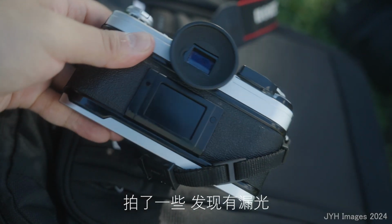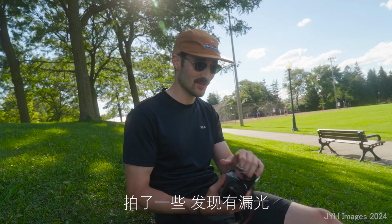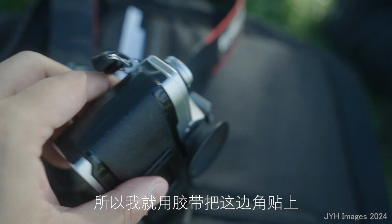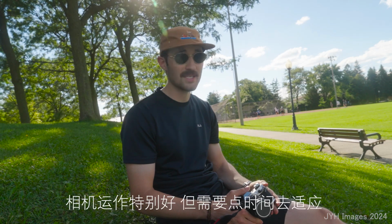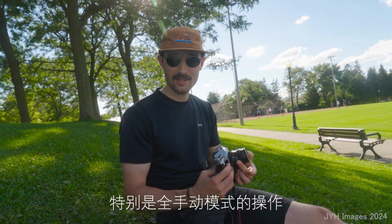I took some photos and found there was some leaking, which basically means there's some light coming in, so I ended up taping the corners simply with electrical tape, and it seems to work great. The camera works fantastic. It takes a bit to get used to it, especially with the manual settings.